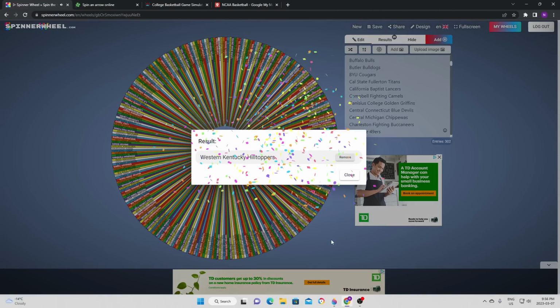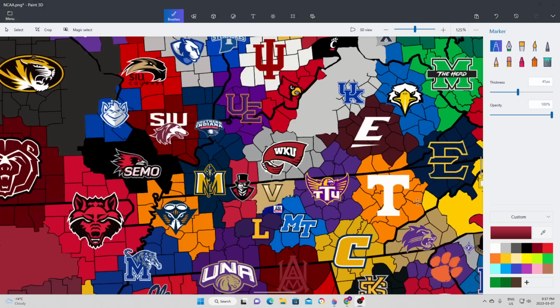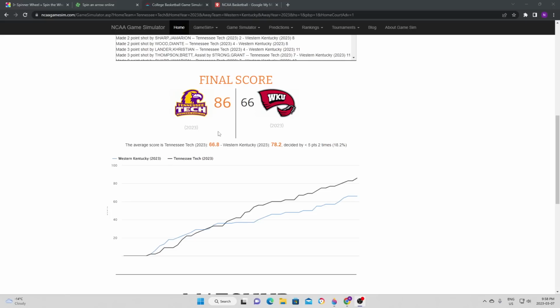Looks like we're going to Western Kentucky, as Western Kentucky are going to start their conquest going south, well, more like southeast, which means that Western Kentucky are going to face Tennessee Tech. So I think Golden Eagles of Tennessee Tech. And it is Tennessee Tech that defend their territory against Western Kentucky and do it in a pretty dominant fashion. It was a close game with Western Kentucky taking the lead in the first half, but Tennessee Tech just soared away from them, creating the decisive win.